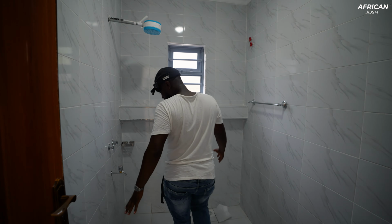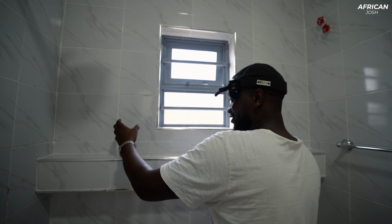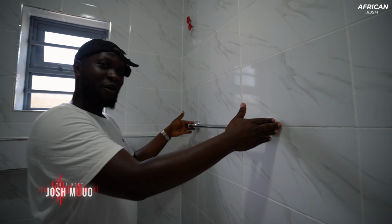Very nice fixtures here, hot and cold. And this is a soap dish, yes? And also there's this slab which can be used to place other things. Yes, like in Kenya, I don't know who told us that these things are supposed to be put alongside the window. You have your shampoo, your soaps, your Harpic, you can place it here. And at last, you get your towel.